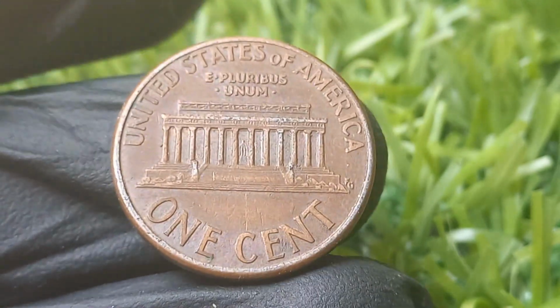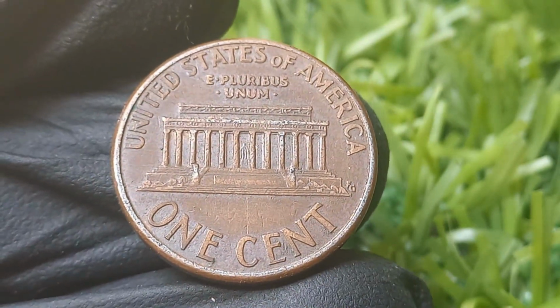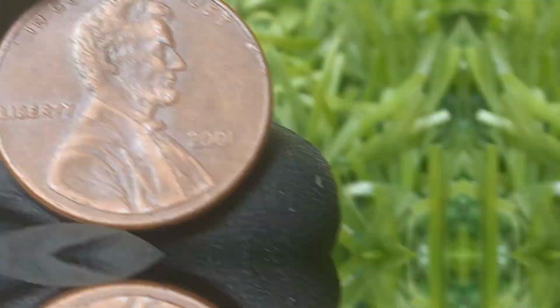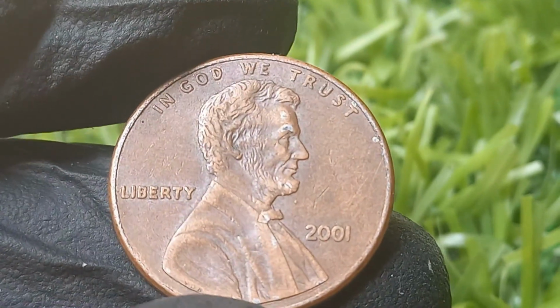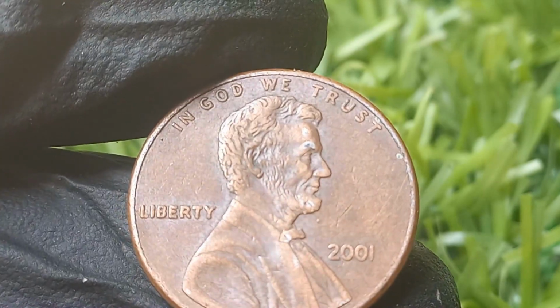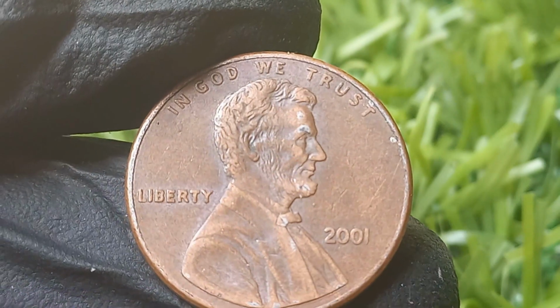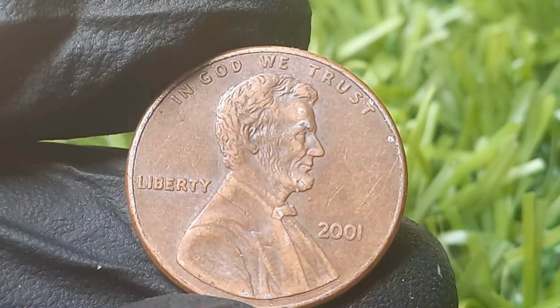But here's the danger: not every missing mint mark is real. Some are fakes, altered by hopeful dreamers or shady sellers. Which is why authentication is everything. Professional grading is the only way to prove you've got the genuine article. Without it, that $1 million slips through your fingers like dust.